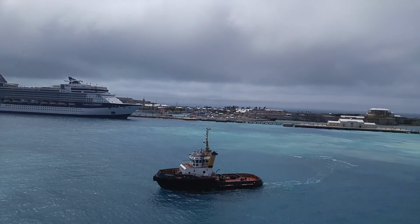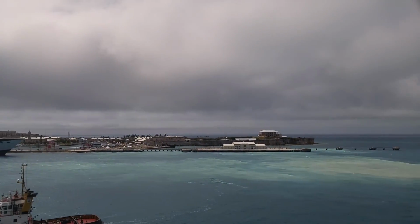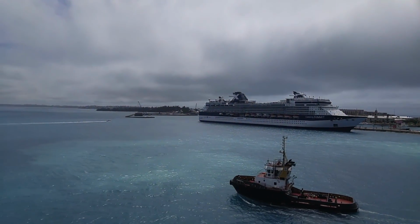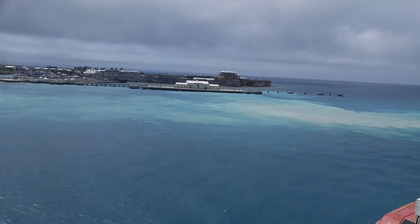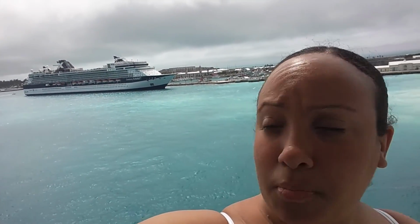Alright guys, we are sad to be leaving the sea again, right before we go back to New York. Who is driving? Enjoying my ice cream. Yeah, we're getting ready. It's so beautiful out here, man.